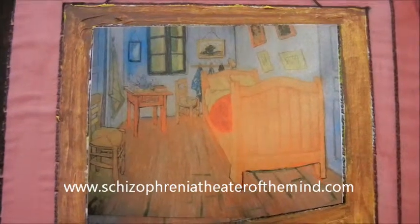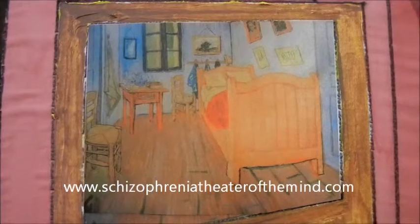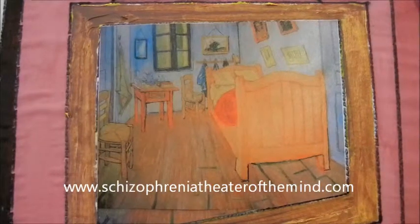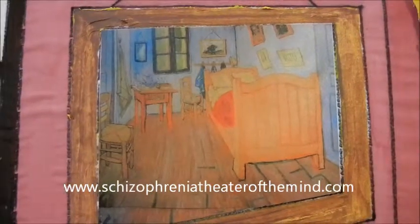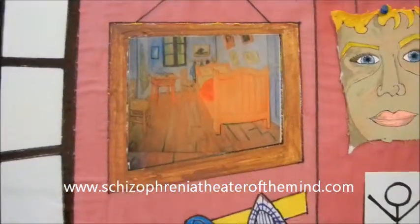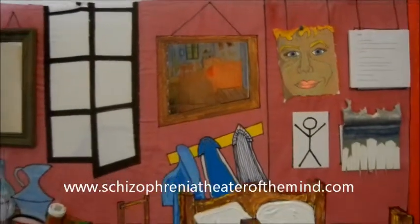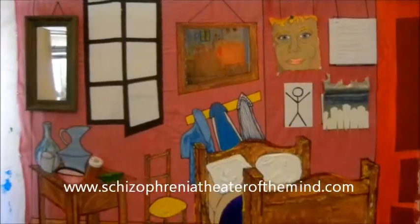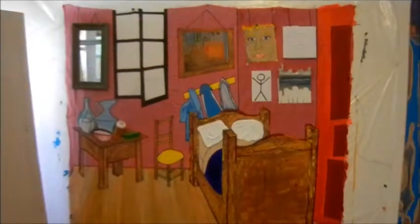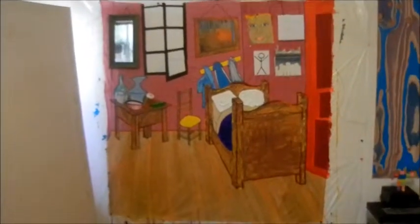Well, there's the picture I've been working off of, Van Gogh's Blue Room, which was actually violet. In a letter he said, green, light green sheets and violet walls. But he also manipulated colors, which is great. And so I interpreted it into this aspect here. There's a lot of things that are very self-portrait like, and there is a self-portrait in there even though it doesn't look like me.